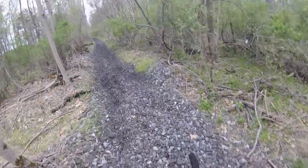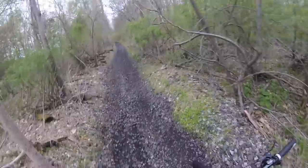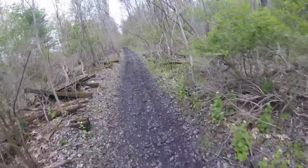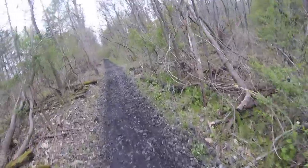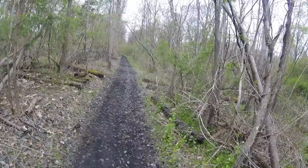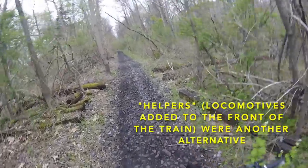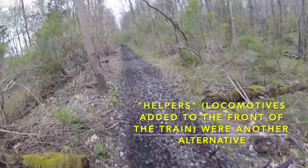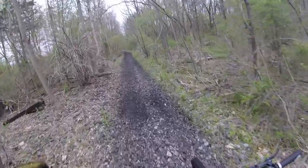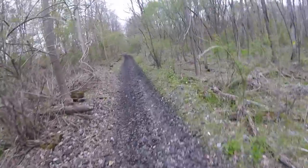Brakes are complaining. Check my GoPro. We're good. I hit something up there. I'll make sure that that's still okay. Oh, wildlife. Fingerprints off.